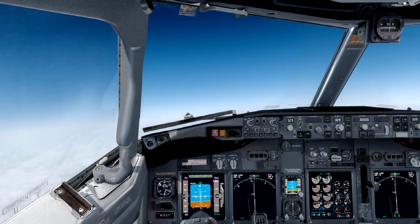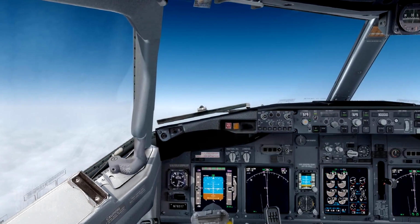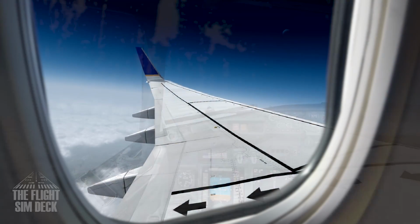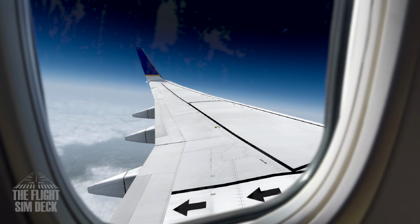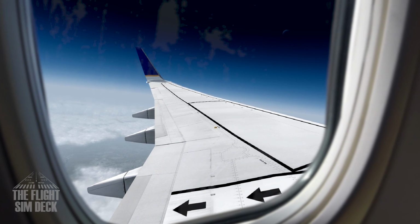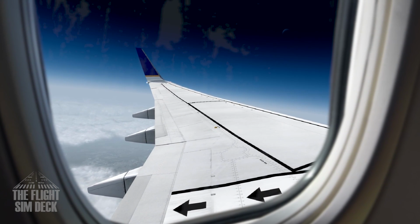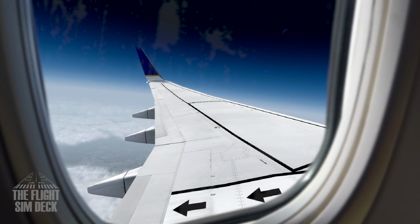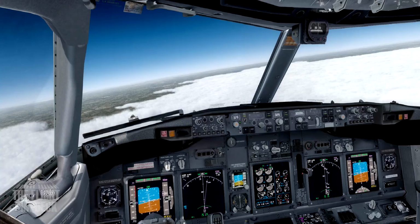Very nice day. We'll be staying away from any of the bad weather. Shouldn't run into any of that. This is the point of the flight where you're wondering where your pretzels are. They usually start to give that out very shortly.